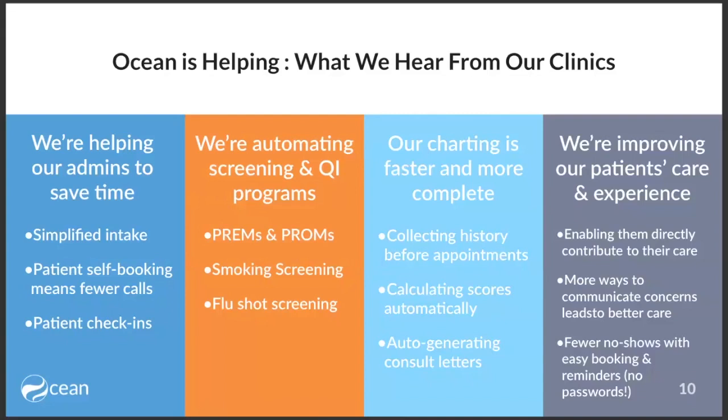And all that means that doctors, physicians, and healthcare workers are going home at the end of the day and not staying to try to catch up on their charting. So faster, more complete, better experience for the clinician.